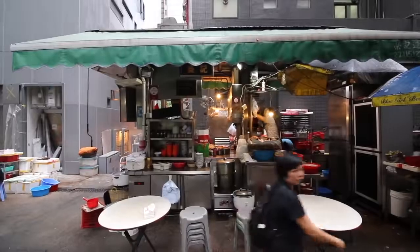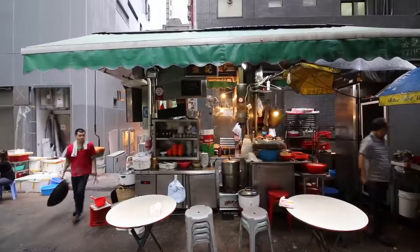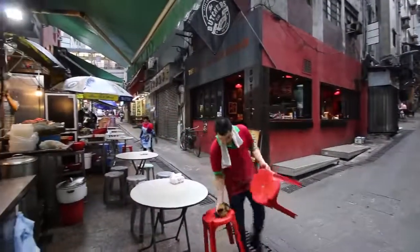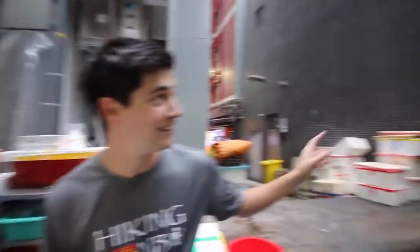So we are sitting down now at the Dai Pai Dong. Basically what a Dai Pai Dong is, this outdoor Hong Kong style restaurant right in this cool alley, as I mentioned, in Hong Kong Island. This one is called Sing Ki, but there's tons all over the city. We are early today, so they're just setting up now, as you can see, but we are getting really, really hungry. They've got this really cool kind of makeshift outdoor kitchen over here, and we are just about to order.